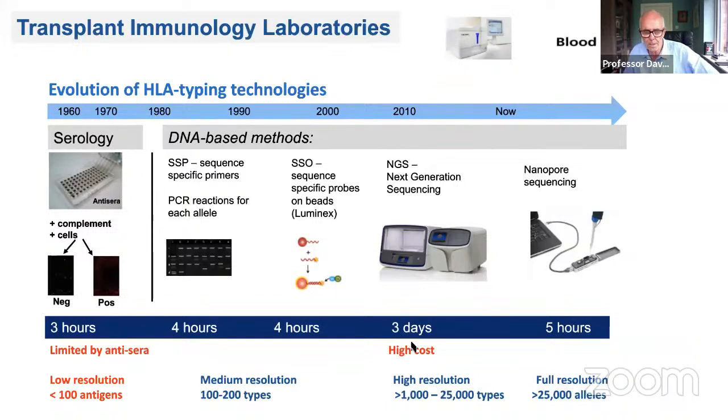To identify all variants, you need to sequence. And the next generation sequencing systems are fairly rapid, but they still take a few days to complete. So they're certainly not suitable for deceased donor testing. And there's also a fairly high cost. It's not a cheap method. But again, the resolution isn't perfect. I mean, you can get very high resolution, identify, say, all the roughly known 25,000 types, but in practice, it probably is almost a tenth of that.